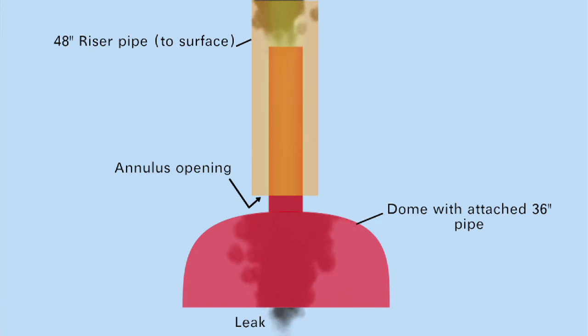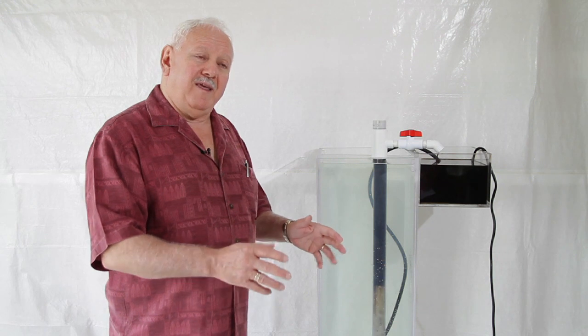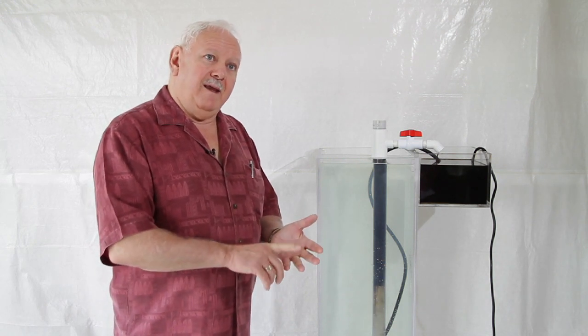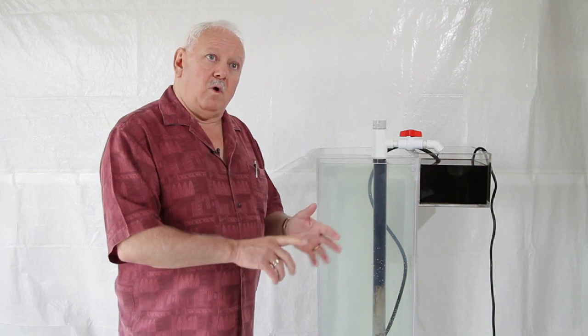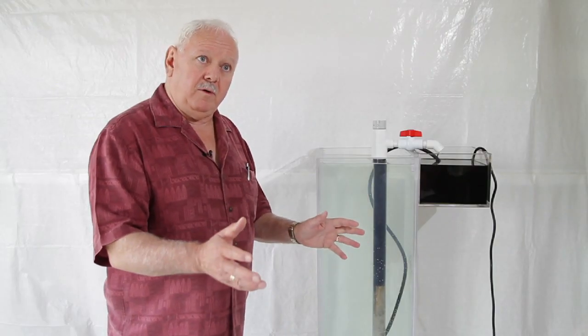in my situation, I don't use a pressurized system whatsoever. It's completely open to the seawater. Both the dome is open and the riser pipe is open. And that has a few very important advantages in that, first of all, one can be lowered independent of the other, and no work needs to be done at the bottom of the sea. All the work is done at the top.